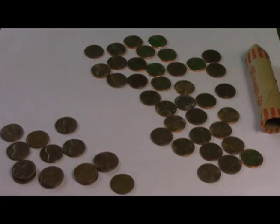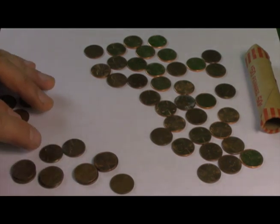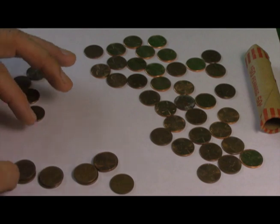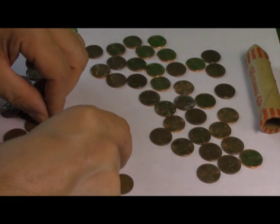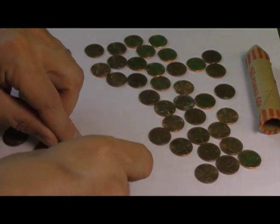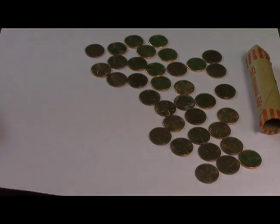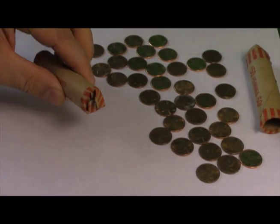Alright, on roll number 5, we pulled 15. So we got 73, 74, a 69, a 77, a 70D, 64, 2 73s, 2 61s, 2 1980s, 2 79s. That 79's got still a nice shine to it, and an 81. Not a bad haul on that one. Okay, and on to number 6.